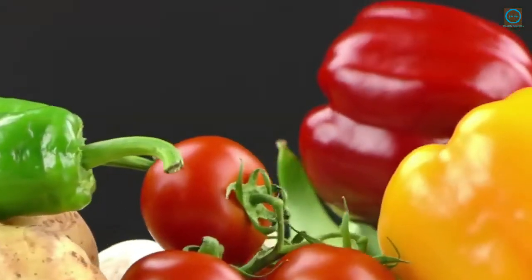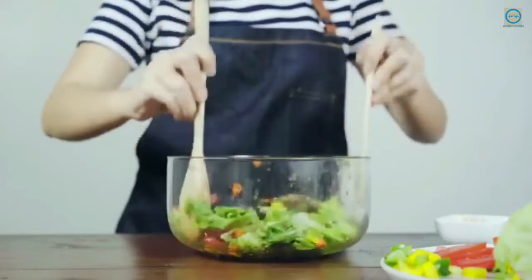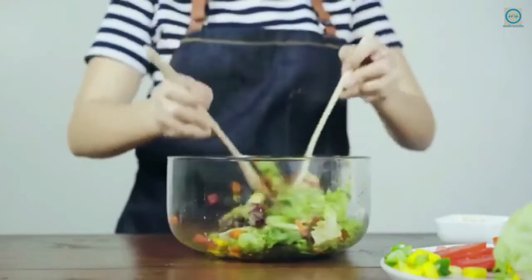So, did you like learning how to choose your vegetables? Remember that these foods don't last too long and should be eaten as soon as possible to avoid losing their taste and nutrients.